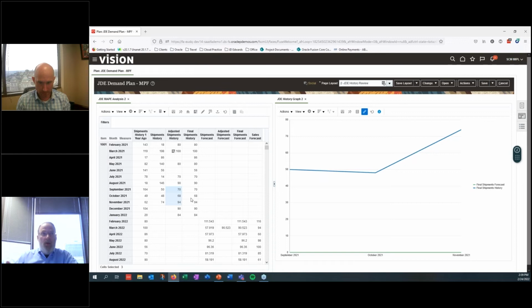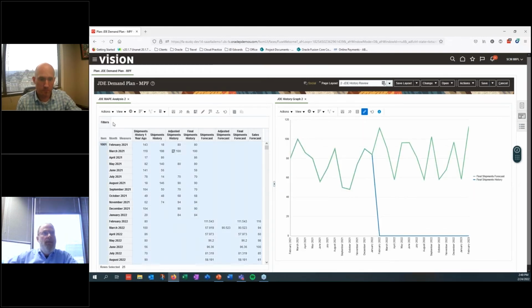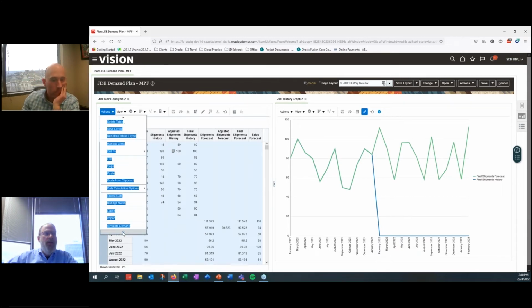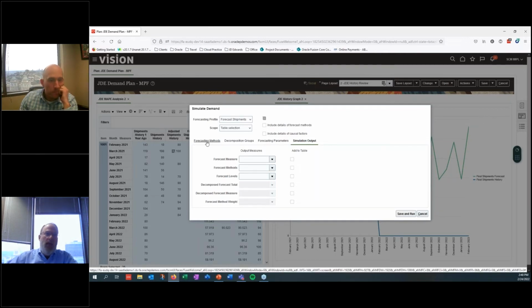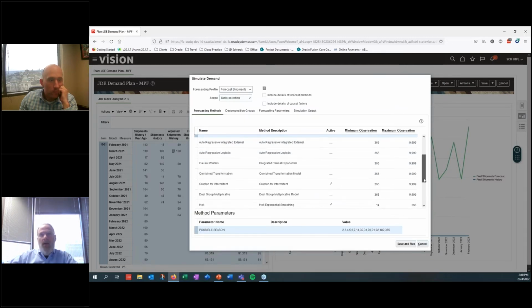So if I have errors or things that I don't like the way the forecast is manipulated, I can easily influence the way that the engine is running and dealing with that data, right? So the other thing that this allows me to do is that once I've made that change, I can actually come down here and do a simulate demand. And what that will allow me to do is actually execute for this change a new forecast, right? And so it lists across for me all of the models that are associated with it.